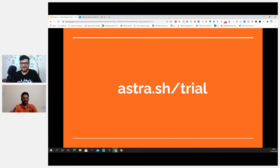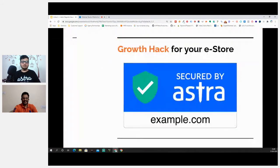Jokes apart, if you remember, I mentioned me being a security evangelist and growth hacker who secures businesses for food. So the growth hacker in me wants to tell you about one single growth hack that worked for our customers who had an e-commerce store: installing a security seal on their store helped them increase their conversions by 9.7%. A security seal that is installed in barely 2 minutes can increase the conversion rate. That's the growth hack I'm talking about.